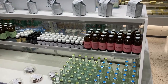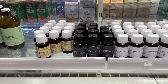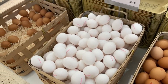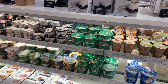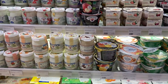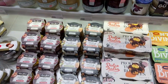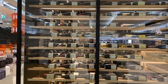Looks like a... Do they have drinks here? Eggs? It's per egg. It's 35 cents per egg. Some of these look really, really good. I think it's getting more into like dessert territory now. This is like a cheese area. Called the vino.